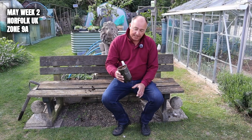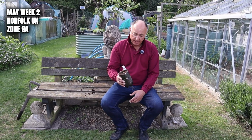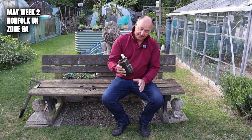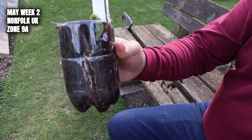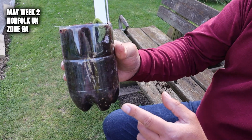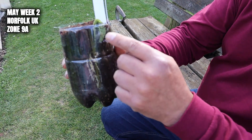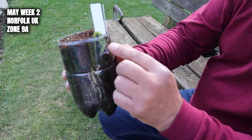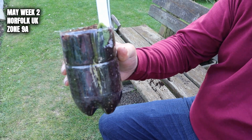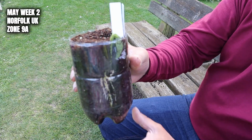A really good way to get your children involved in growing, and in our case grandchildren, is to start some bean seeds off in a plastic container, because as you can see here they can actually see it germinate as the days go by, and the way it sends its roots down, and once it's sent its roots down it's now sending up its leaf, and they can keep an eye on that every day and see just how it's growing.